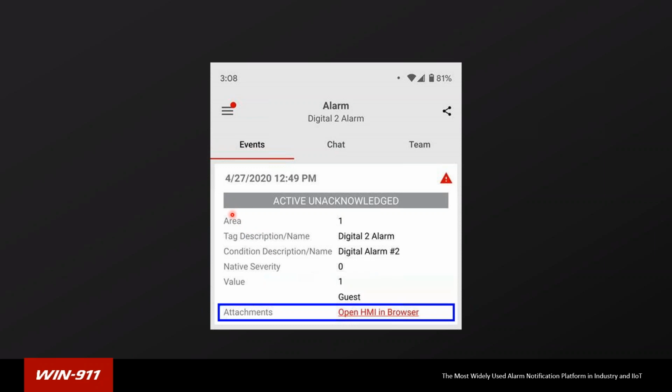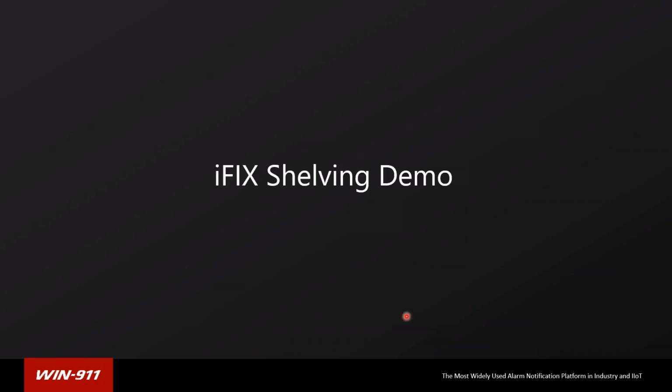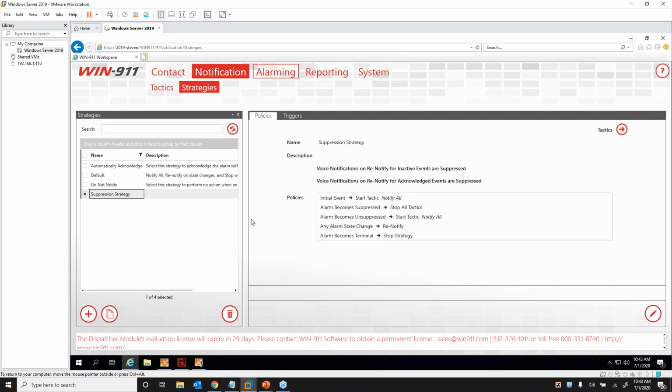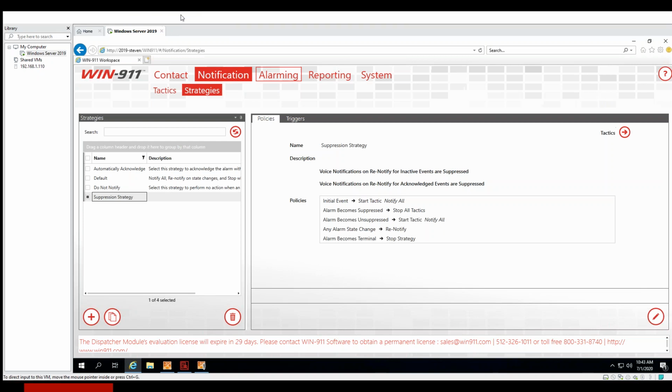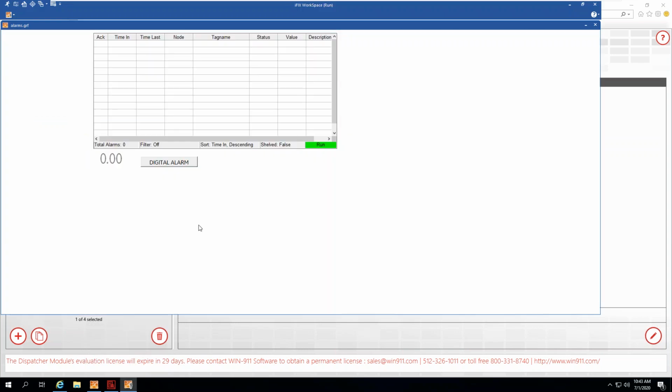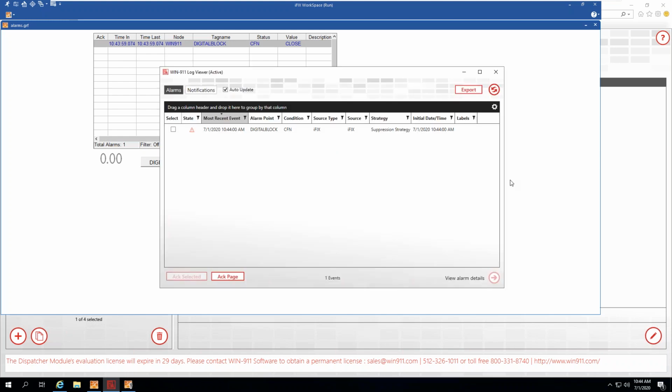All right, so I want to talk about iFix shelving next. We'll just do a quick demo of that in a virtual machine. So let me exit out of my presentation, go over to workstation and go full screen. Okay, so what we've got running here is iFix 6.1. There's really nothing special about it. I've created a digital alarm that we can shelve. So if I trigger my digital alarm, it'll pop up, and then I'll see that in WIN-911 as well.